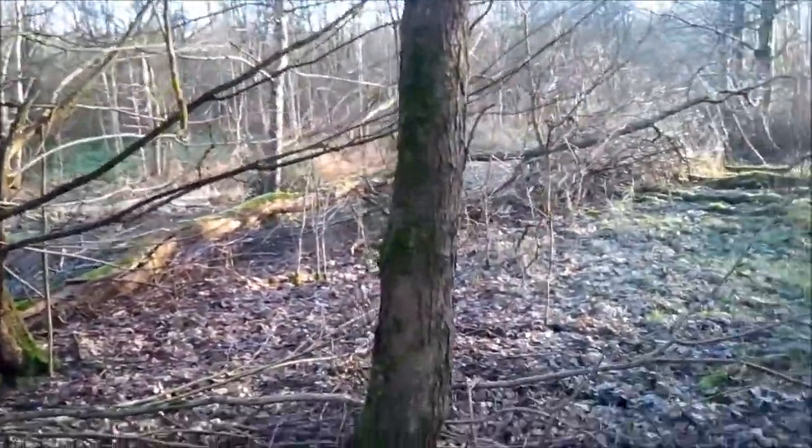So yeah, not a bad spot this. Like I say, I've got somewhere to sit. There's wood everywhere. Got the sun shining through the trees. Let's get some brekkie on.